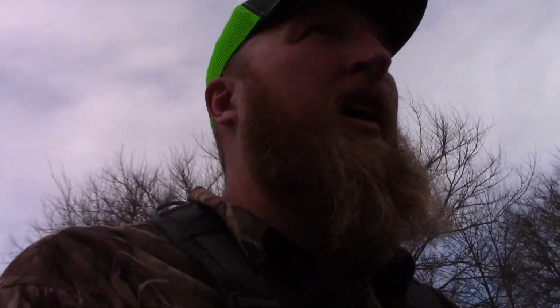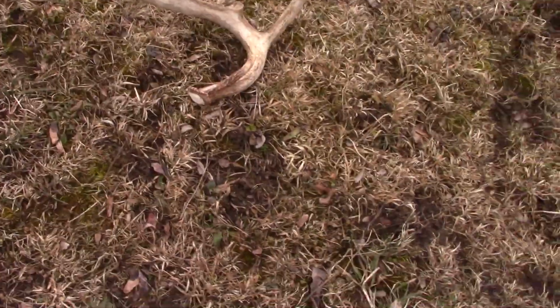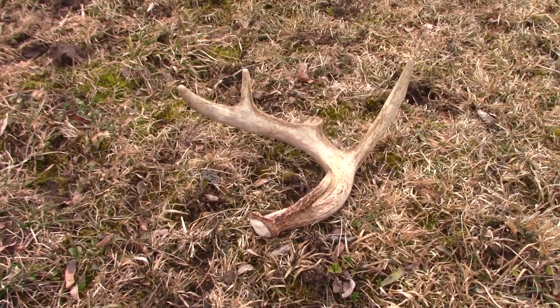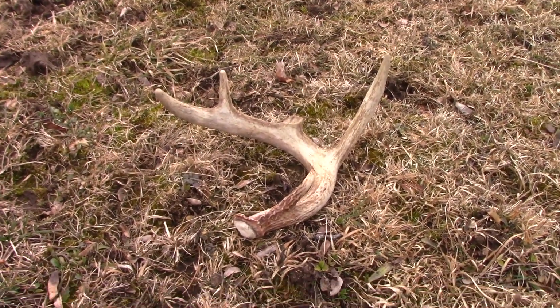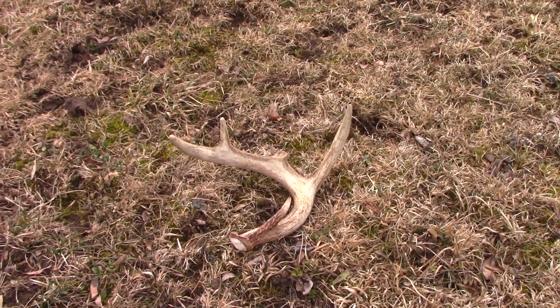Alrighty, just cutting across over here to it, looking around for some more. I like these ones in the open because the squirrels don't get to them. Oh yeah, just a little guy. Alrighty, first one of the day, here it is. Just a little guy. Awesome. Alrighty, we're gonna keep on walking. We just started.